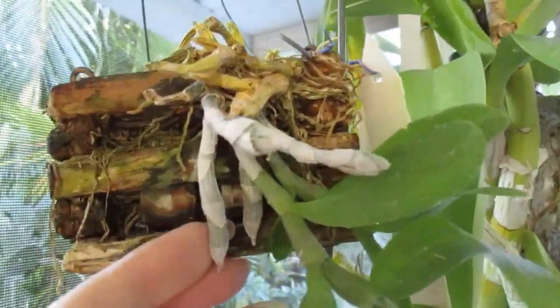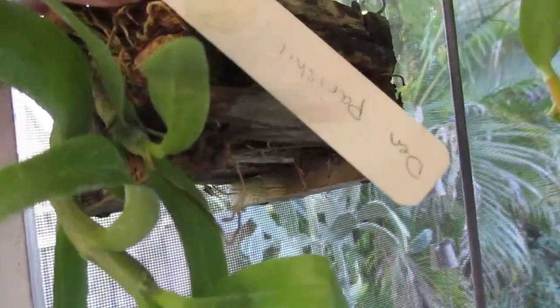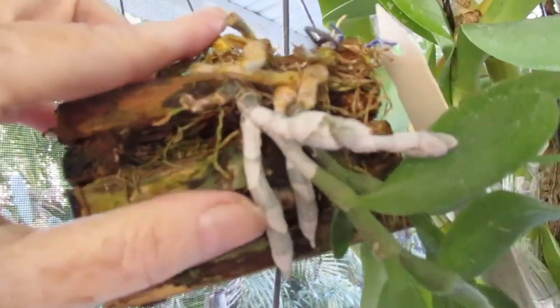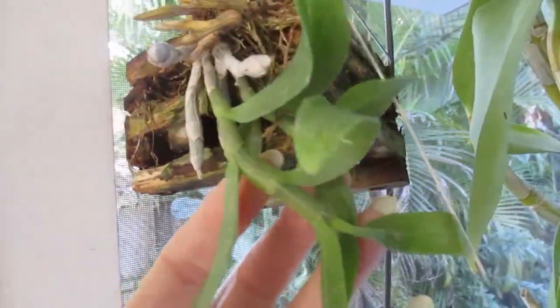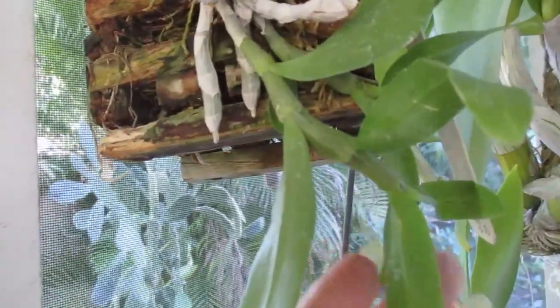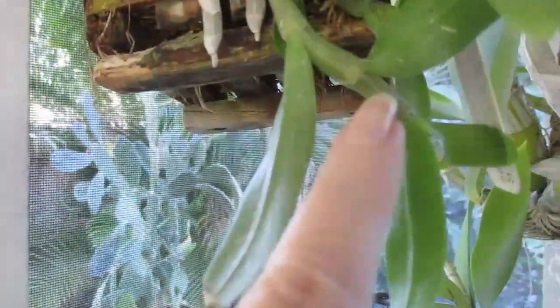I don't see anything on my dendrobium. I think it's pronounced Parishii. Yeah, that's it. I don't see any on this, but you know, it was only about 9 months ago I started to really pay close attention to my orchids again. And it did put out new growth since then, so that's good. So I probably won't get any blooms this year, but maybe next year on these spikes, I'm hoping.